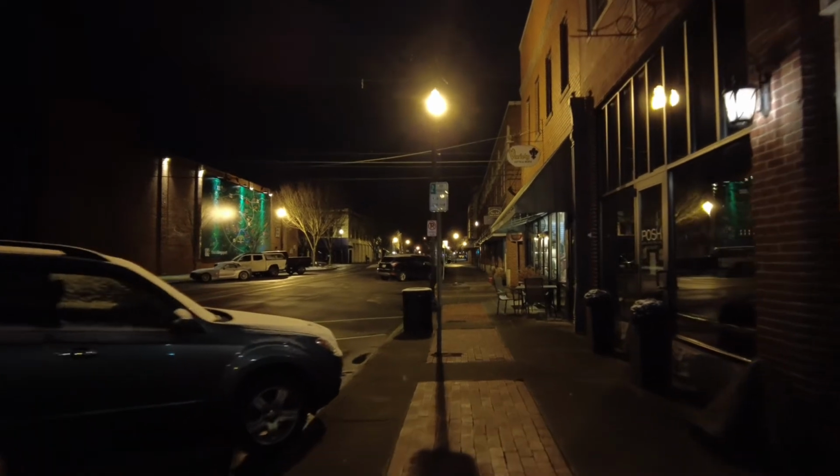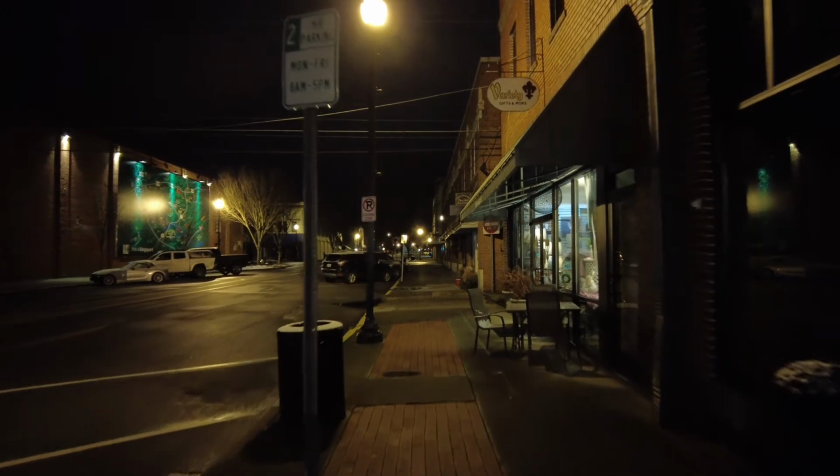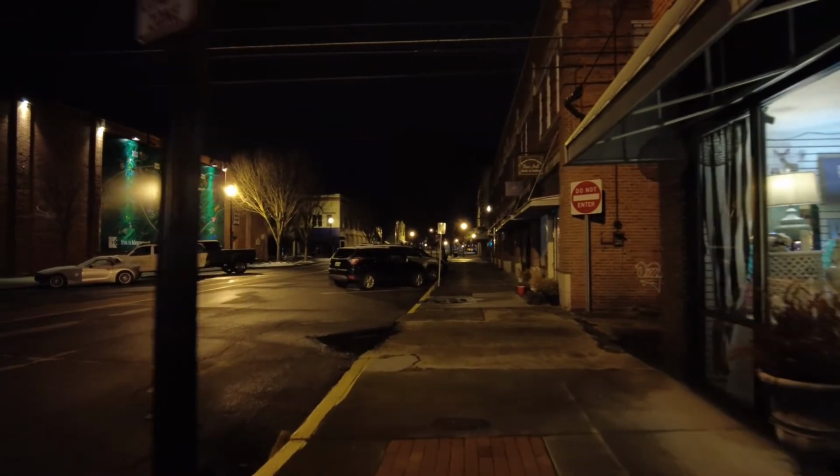Most time I use the cinematic color profile, and I'm not used to shooting normal color profile. So at night, I'm not sure what the best ISO is, because most time I shoot decent.